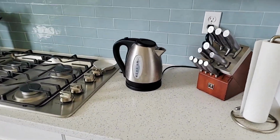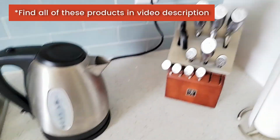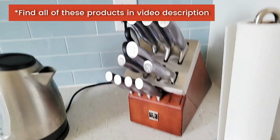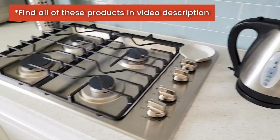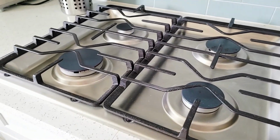Next up, something that you've already seen in my previous house. Got my electric teapot right here. My knives by Zwilling. And then this is something new to me. This is a gas stovetop. So the past few houses and apartments I've lived in all had electric stoves. So it's been kind of an adjustment to remember how to use a gas stove again. But I think I pretty much got it by now.